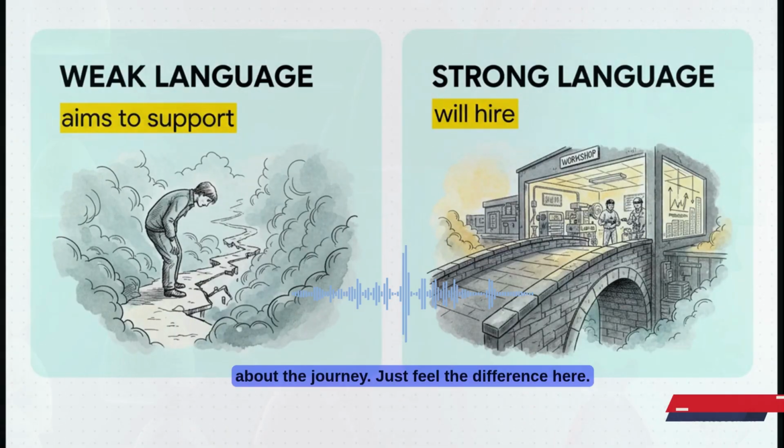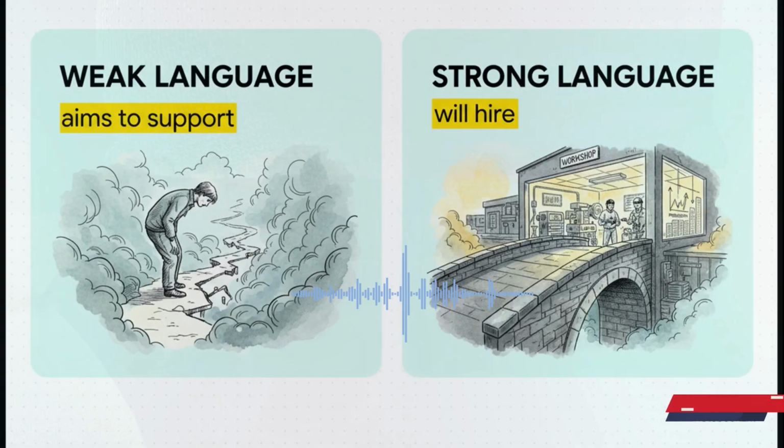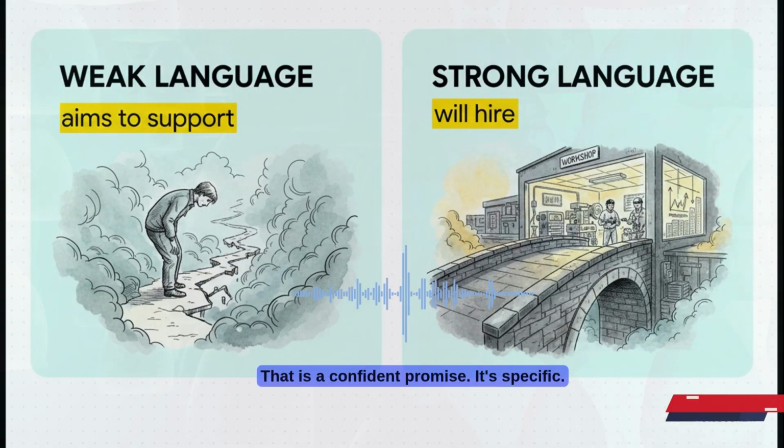Just feel the difference here. "Aims to support" is, well, it's kind of weak, right? It's vague. But look at the alternative. "We will hire 2 full-time technicians." That is a confident promise. It's specific. It immediately paints a picture of action and results, not just good intentions.